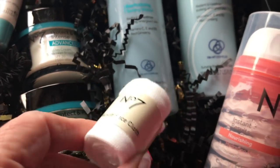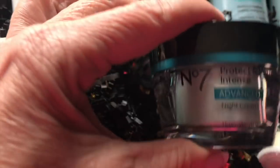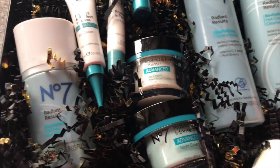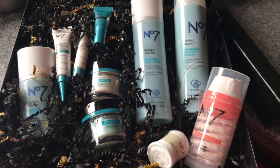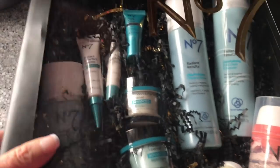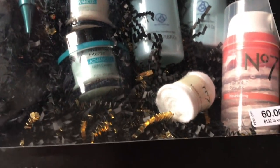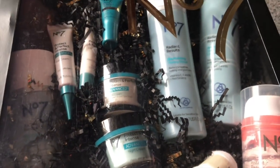Advanced Eye Cream. Oh yes, that's me. And then I have a Protect and Perfect Lip Care. Can you imagine? Then Number 7 Radiant Results Revitalizing Hot Cloth Cleanser. Wow. And then Radiant Results Revitalizing Oil-Free Eye Makeup Remover. And what did I say in my evening? I use oil-free on my CarePros night, so I'm really happy with that. And then Number 7 Radiant Results Revitalizing Toning Water. And then a Nourishing Hydration Mask.